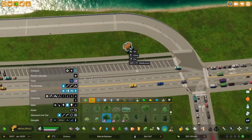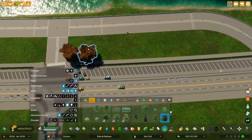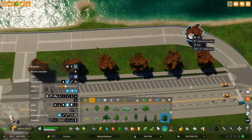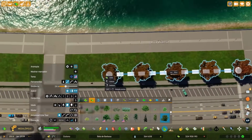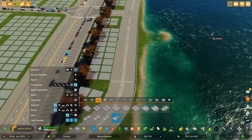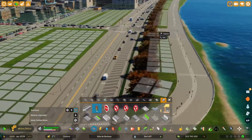Now vegetation. I don't know if I should put this bigger tree here. Look, make a corridor. I think it would be nice, right? A little tree corridor here. There are already people walking here on the boardwalk. I'll put a smaller one on this side. A bike lane here would be nice, right? When the update comes out, right, we'll be able to plan this better.